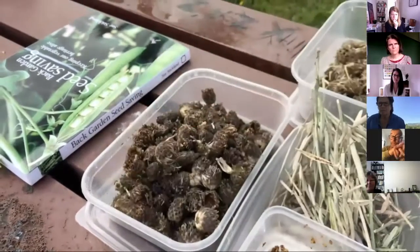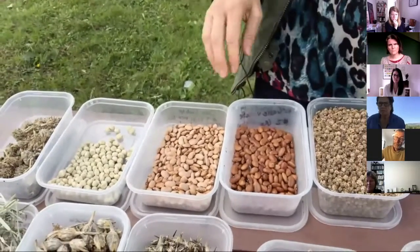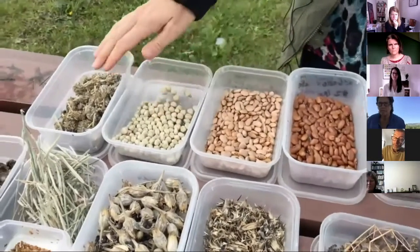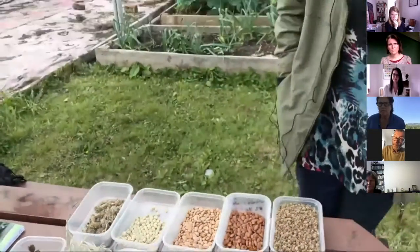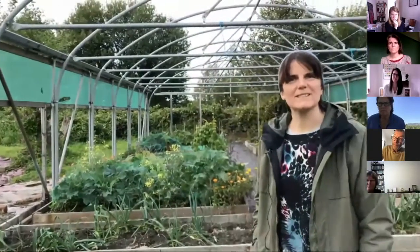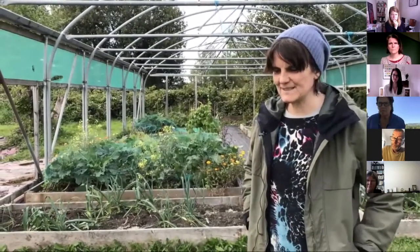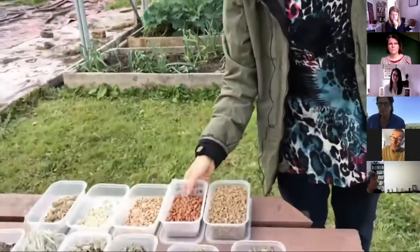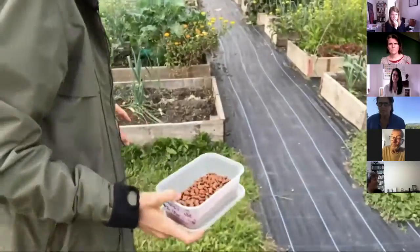And then these are some of the vegetable seeds that I had to hand. So we've got chard and beans and peas and onions. So what I'm going to talk through is some of the things to think about with seed saving. I'm going to start with the easiest things to save. So let's go and have a look at the beans and the peas over here.